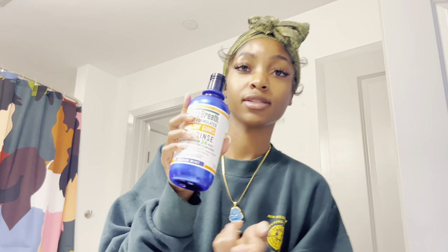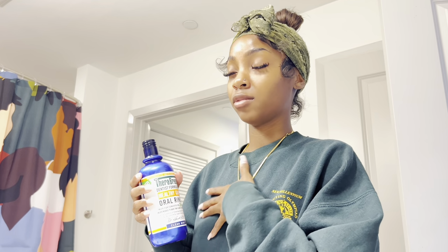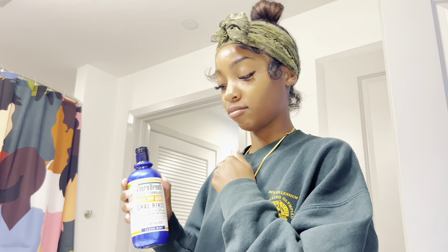All right, so while my edges are setting like this, I'm gonna go ahead and brush my teeth, wash my face, that whole thing. So I'm gonna turn you guys a little this way so you can see. And I think in my updated skincare routine I showed this, I don't know if I did, but TheraBreath is really, really good for killing anything. Like, you could eat onions and use TheraBreath as mouthwash and literally onions who? Onions where? But yeah.